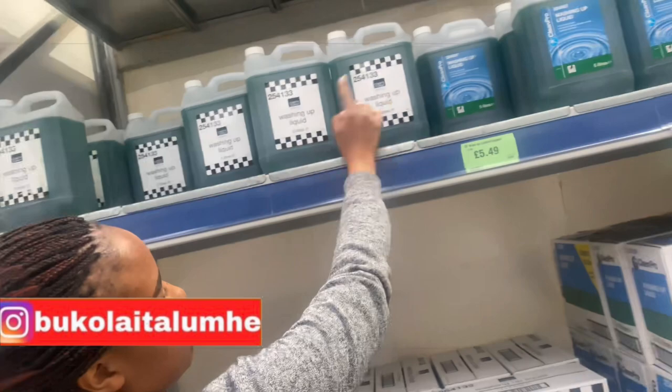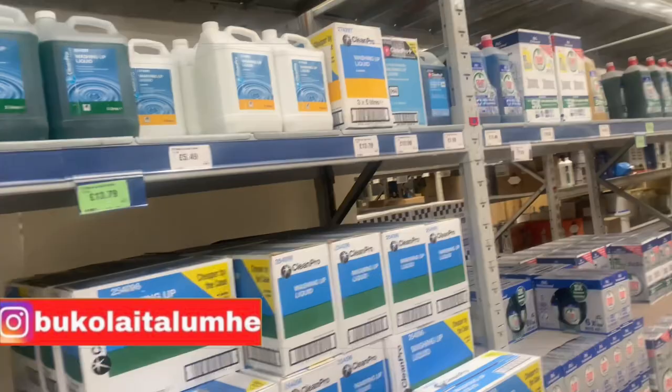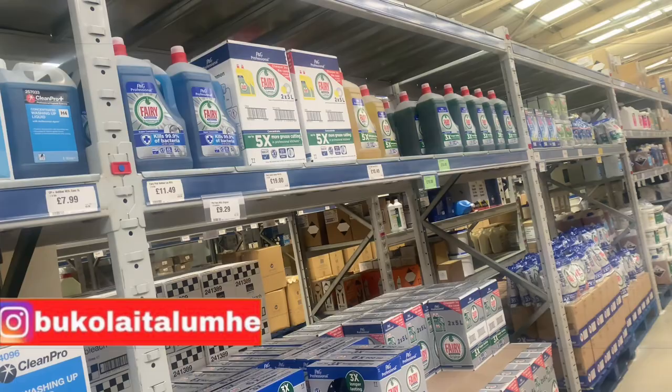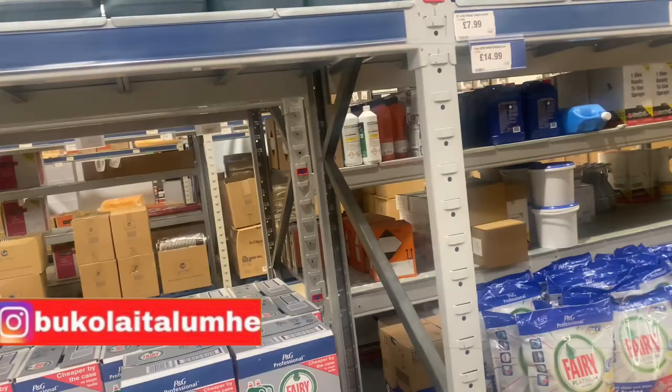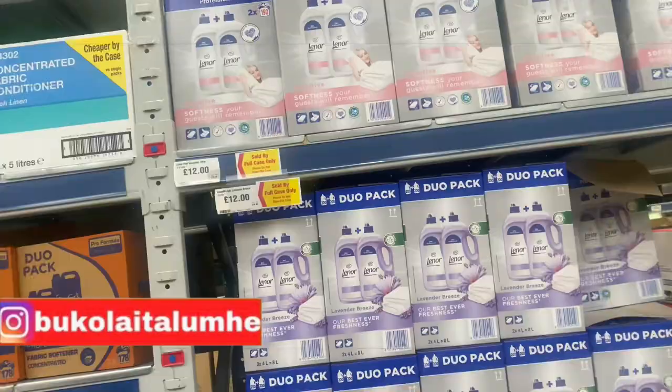This is for washing plates. Look at the liquid soap, £5.49. With this you just pour it into your small container, instead of buying the £1 one from Tesco. So I took one of that. Then we moved on and I saw lovely things. I was shocked. Let's go. We saw some other nice stuff.